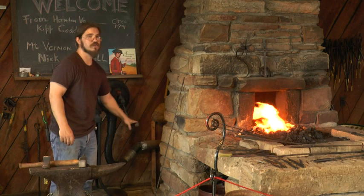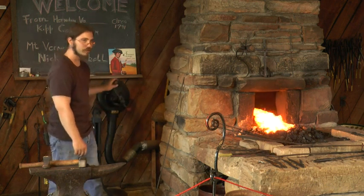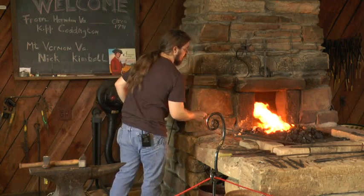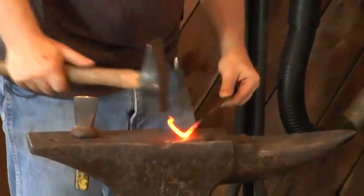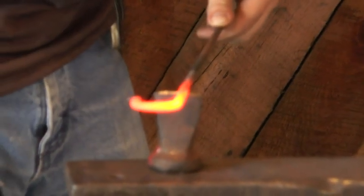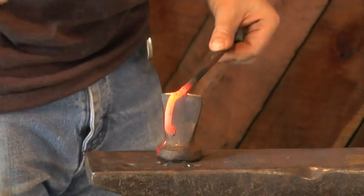However, it's a very dangerous one in that you're just one step away from ruining your work. That's the other thing, is this fire is more than capable of destroying what you're working on if you're not paying attention. With the assistance of the blower there, forcing oxygen into that fire, that's going to heat up to about 3,000 degrees Fahrenheit.